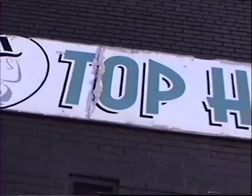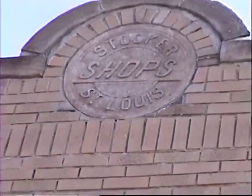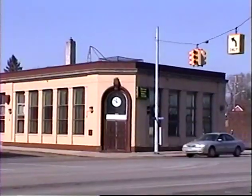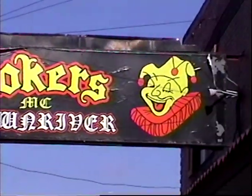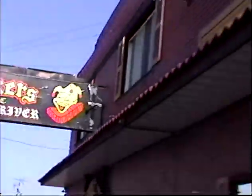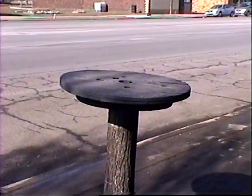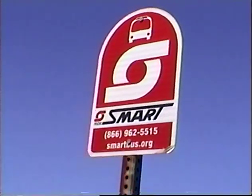It's kind of neat. Here, a Top Hat Auto. And some shops from St. Louis. I don't know what that's all about, but some nice brickwork. Some nice touches that certainly would cost extra in this day and age and probably wouldn't get done because of that added cost. Here, MC stands for Motorcycle Club, but not the season yet. Plus, you're not allowed, and me neither, because it's a private club.